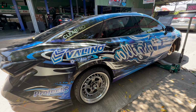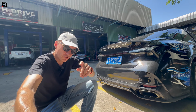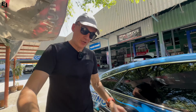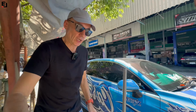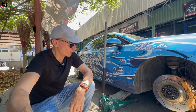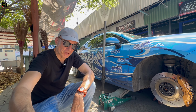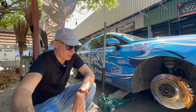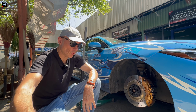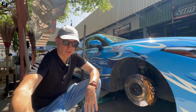So we're going to start right here with this Toyota Avalon, because he's not going to be moving for a while, because the guys picked up a couple of hairline fractures in the SSR wheels. The wheel's off, and it's been taken off to get welded. It's going to be back in a bit. So while the wheel's off and away, we can have a quick check of what's going on with this car.